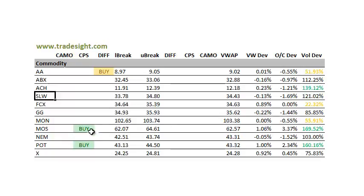We've got a pretty good up day going in Mosaic, and we do have a CPS signal to the upside here on nice volume. Also seeing the same condition in the potash POT, which is kind of a close cousin. So those would be 2 things I'll be keeping an eye on for Monday.